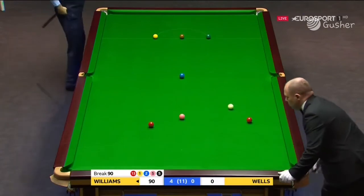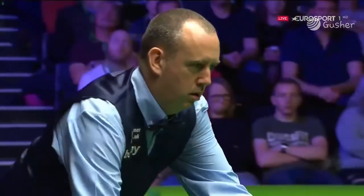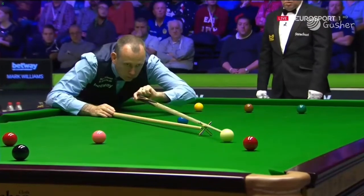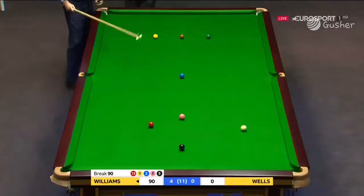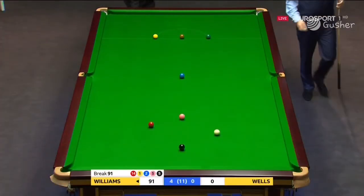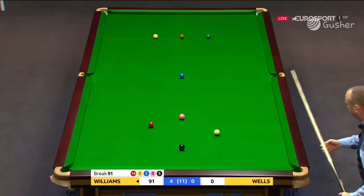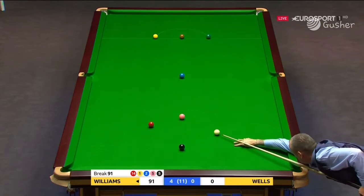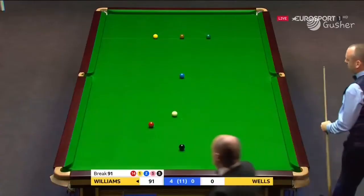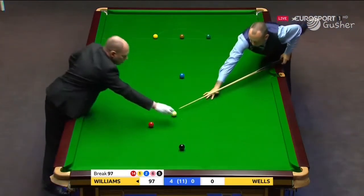You can't score if you're not at the table. No, but he has had chances, and I think it's just a different feeling being out there. Yep. From one of the back tables to suddenly you're playing the world champion in front of everybody. So much pressure on. 91. Particularly when the world champion's playing like this. Yeah, make no mistake, he is playing well.